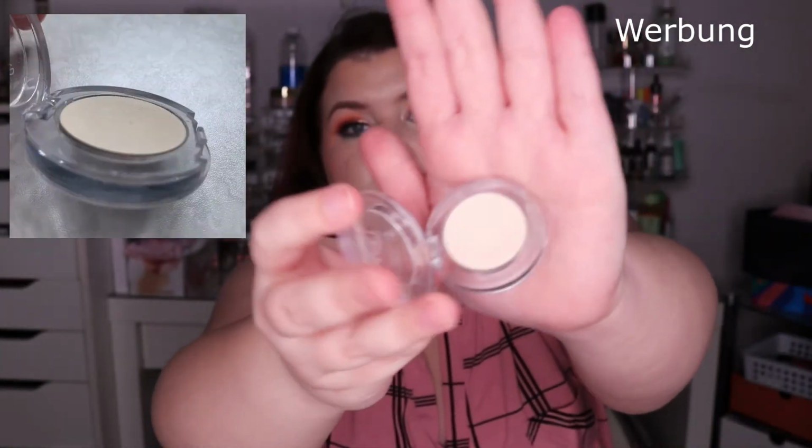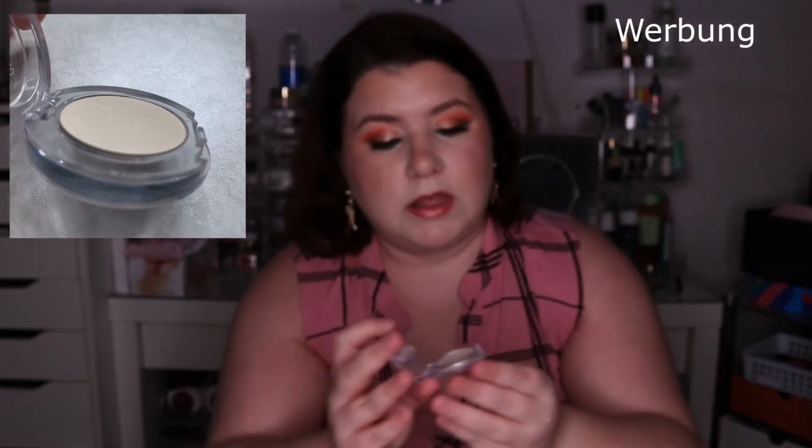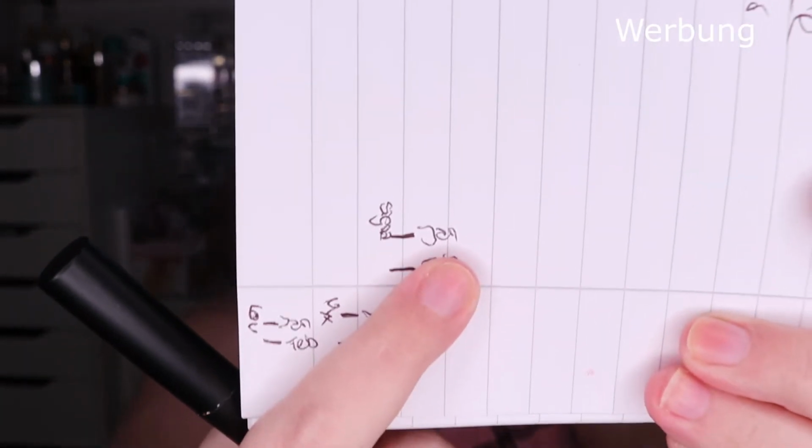Catrice Vanillity Fair Eyeshadow looks like this. Has quite the dip. I will try to take good pictures of this as well so you can see. Next one is the Sigma eyeshadow base. Here is where I started and there's where we are now. So this is going steady as well, which is good.